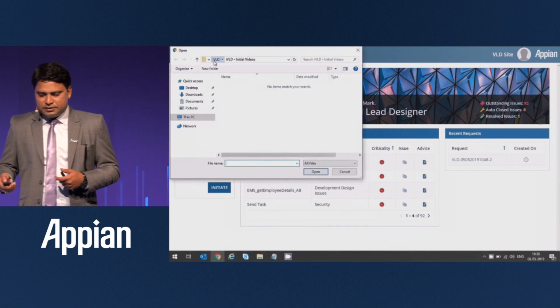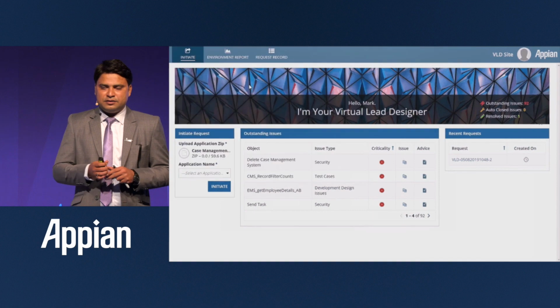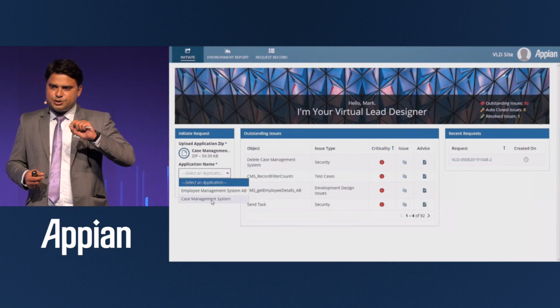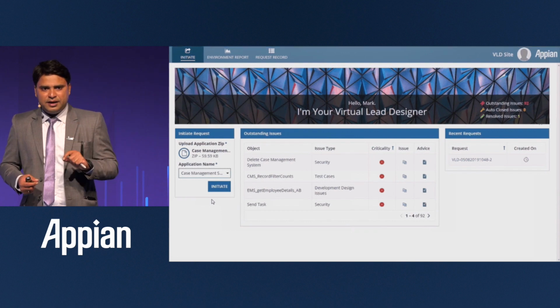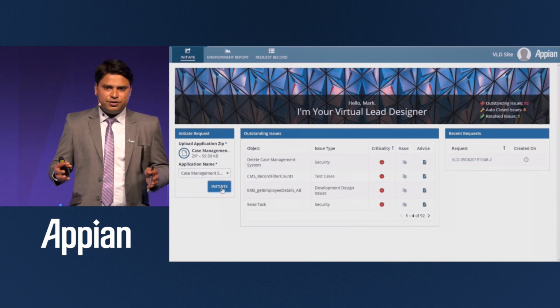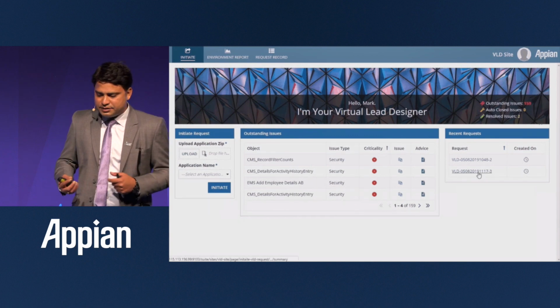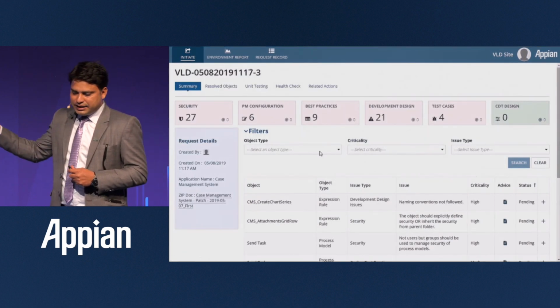Yep. And then what it does is it introspects the Appian application. It introspects each and every object, and it gives you an exhaustive report of what is the status, what is the quality of your application, right? So once it is uploaded, there's a task which is created.